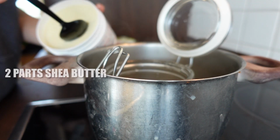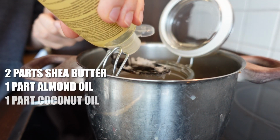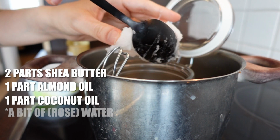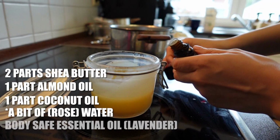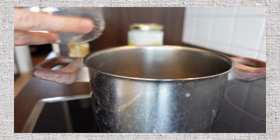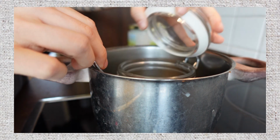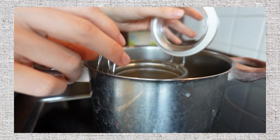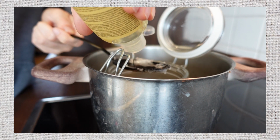It takes 2 parts of shea butter, 1 part almond oil, 1 part coconut oil, optionally some water or rose water, and several drops of an essential oil of your choosing. To make it, you want to heat up a little bit of water in a pot on the stove and put the shea butter, coconut oil, and almond oil in a glass or a stainless steel container inside the water.